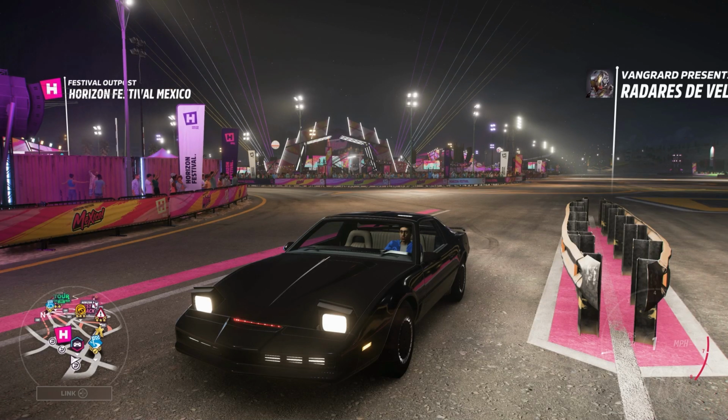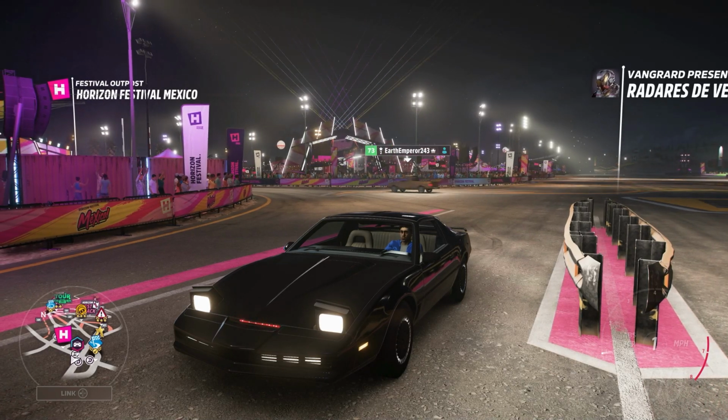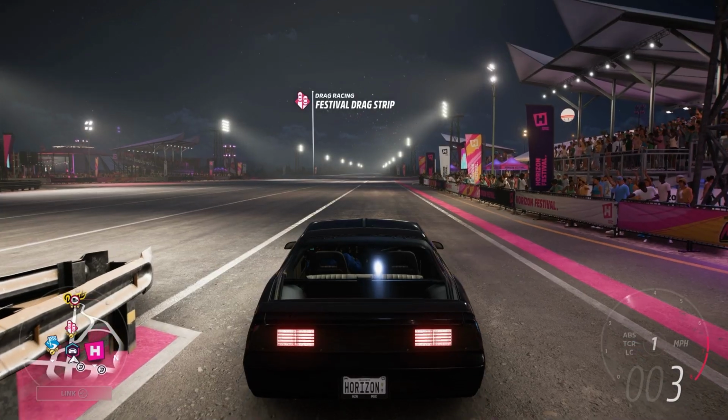Right, so here we are at the drag strip, so let's see what it can do before it hits the speed camera, and then we'll get it around the track, because this is clearly the only track-worthy car out of this car pack. So let's see what it can do.